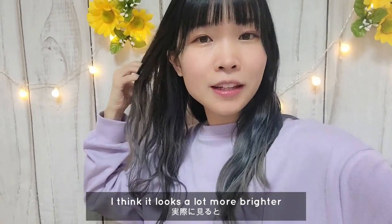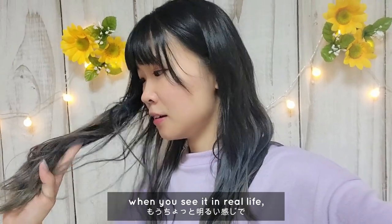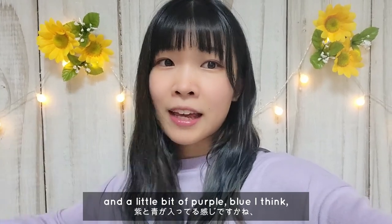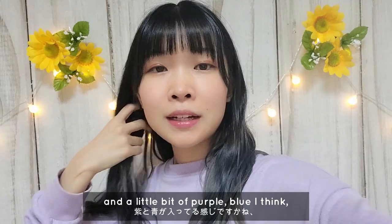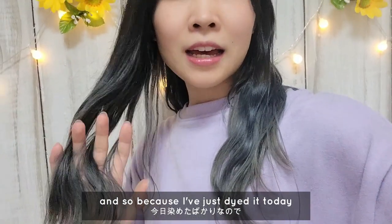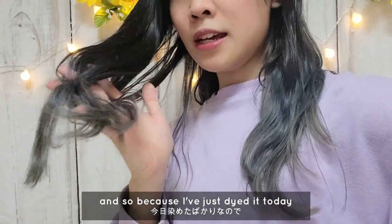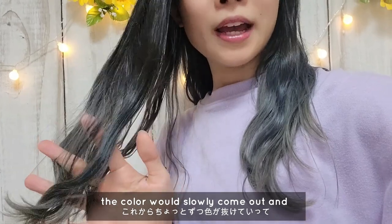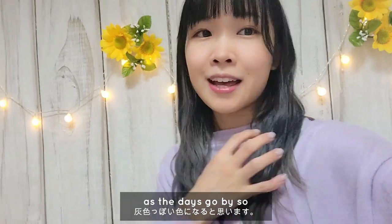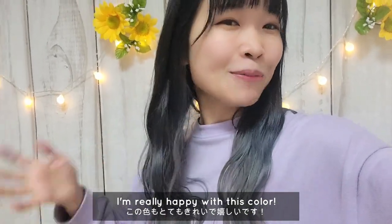I think it looks a lot brighter when you see it in real life. It has a little bit of gray and green and a little bit of purple blue, I think. And because I've just dyed it today, the color will slowly come out and it should turn into a brighter, more gray color as the days go by. So I'm really looking forward to that, and I'm really happy with this color.